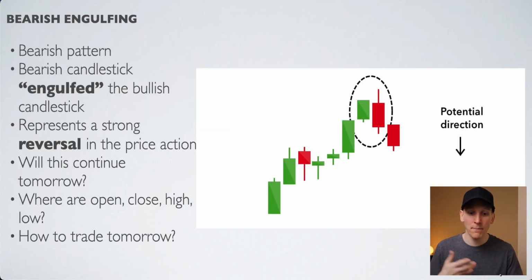Conversely, we also have a bearish engulfing when a move to the upside in a green candlestick is completely engulfed by a red candlestick. When you're trading candlesticks, always look out for bullish and bearish engulfings because it will represent a strong reversal in a trend, and this will obviously impact the way that we trade.